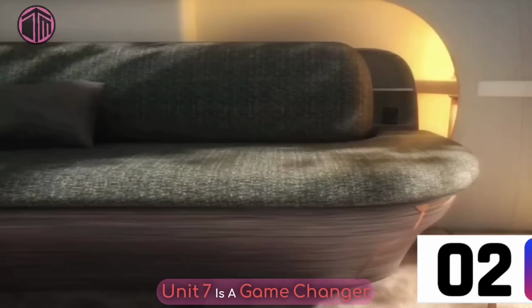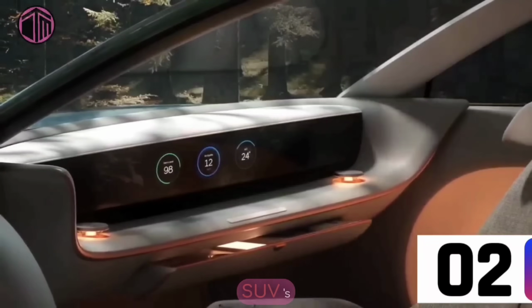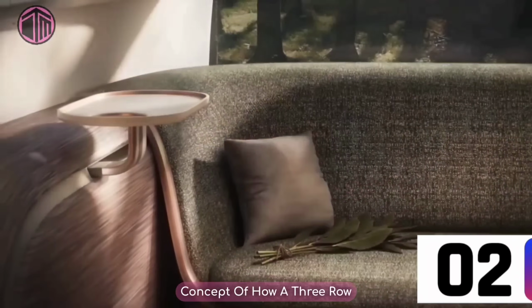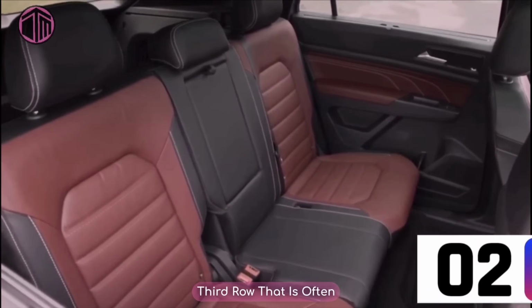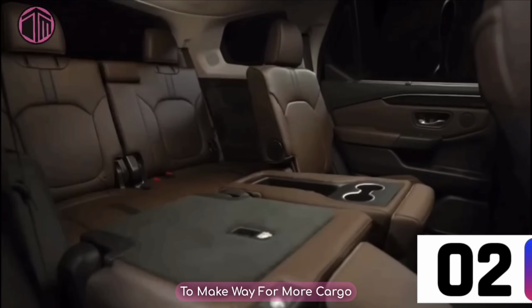The Ioniq 7 is a game changer. It could revolutionize how people perceive three-row SUVs. Everyone has a very specific concept of how a three-row SUV should look from the inside, with two conventional rows and a third row that is often cramped and easily foldable to make way for more cargo space.